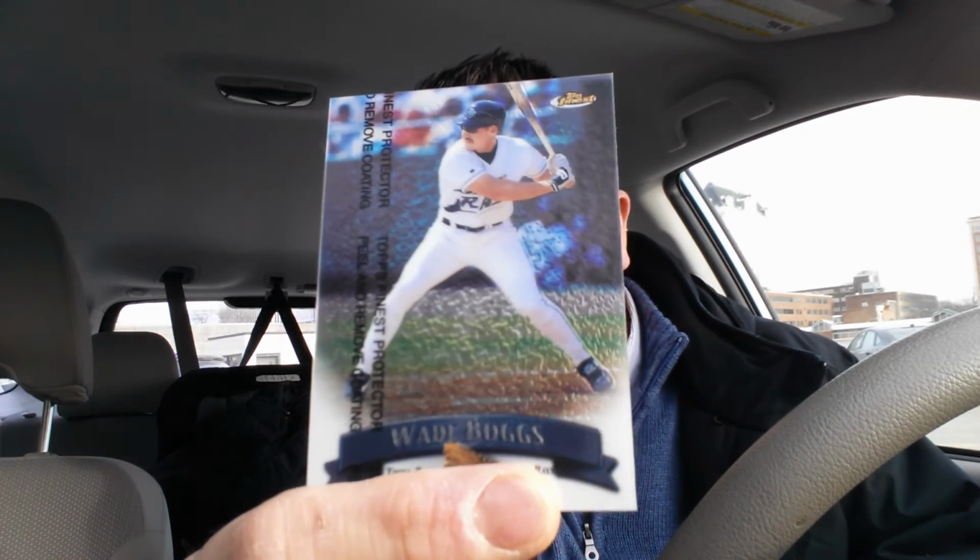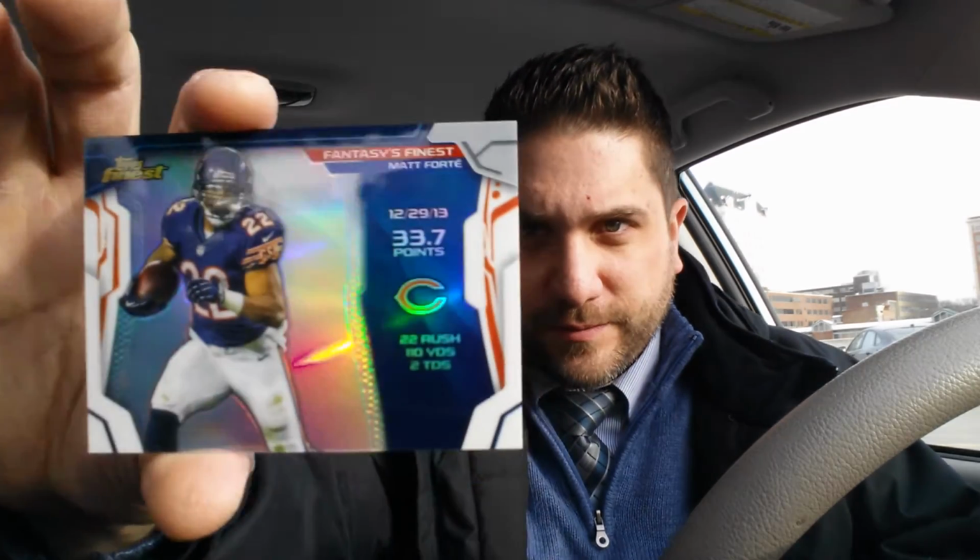Here's a cool Wade Boggs from Topps Finest with the protector on it. Forte, I'm not sure where that's from. Looks like it's, oh, Sports Illustrated Kids. Alright, that's a rare one. I probably never would have seen that. Here's a Forte insert.